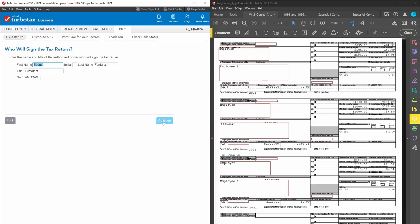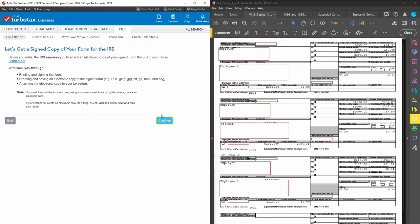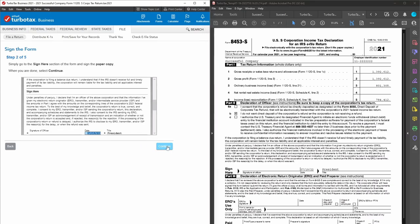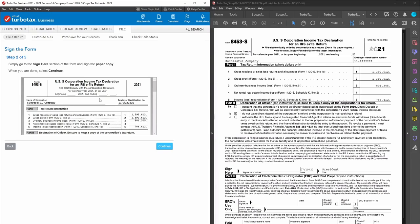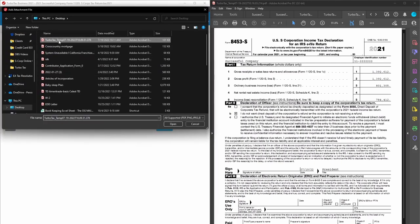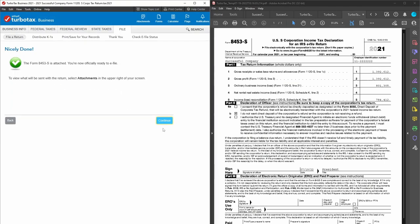Next, continue. Yes, that's me. Okay, so we will print this form. This is what it looks like. We'll print it out, sign it by hand, and upload it back to your computer. Continue. It's just telling you what to do, and we upload it back in here. Find electronic copy. I just put it on my desktop. Continue. It's supposed to be signed, so make sure you print it, sign it, and take a picture with your phone or scan it, put it back on your computer, and drag it.